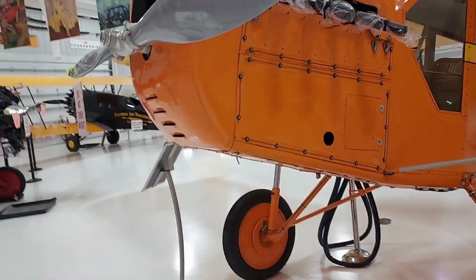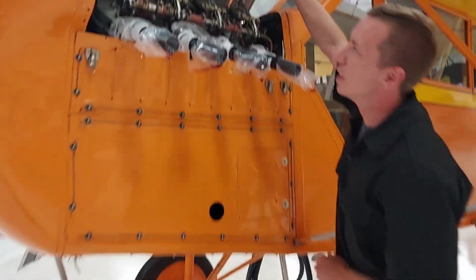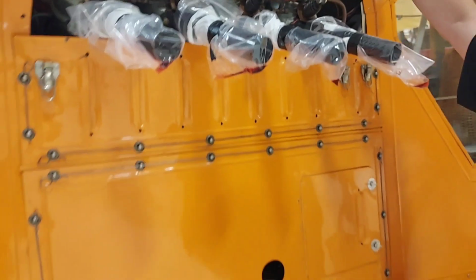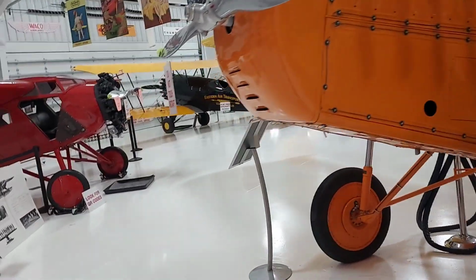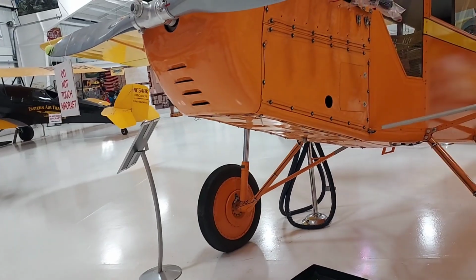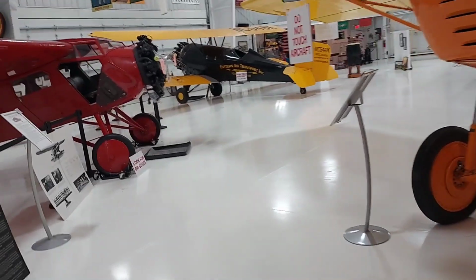This is another OX5 powered plane. Oh yeah, awesome. All open valve train. People see that and they go, well, I don't understand how it doesn't lose all its oil. I'm like, nope. Doesn't work that way.